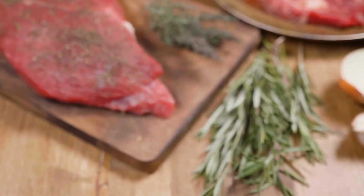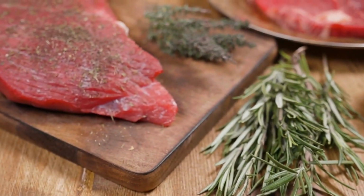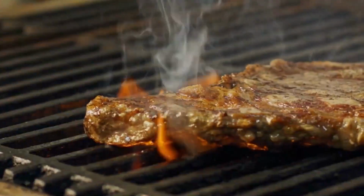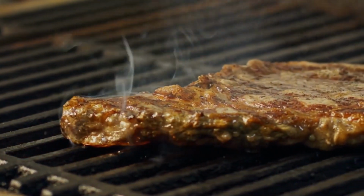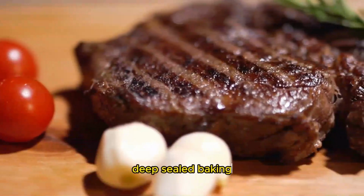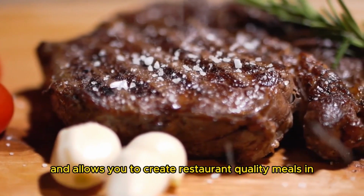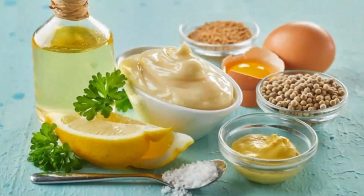This technique is particularly ideal for proteins like steak, chicken, or fish, where the desired outcome is succulence and perfect doneness throughout. The result is a beautifully cooked dish that is incredibly tender, moist, and full of flavor. Deep-sealed baking opens up a world of culinary possibilities and allows you to create restaurant-quality meals in the comfort of your own kitchen.